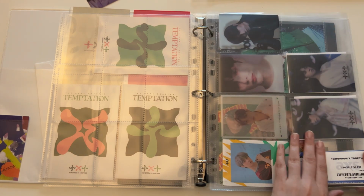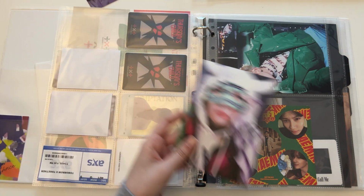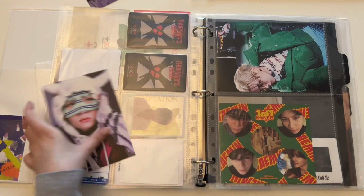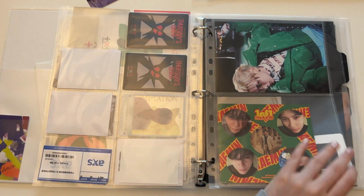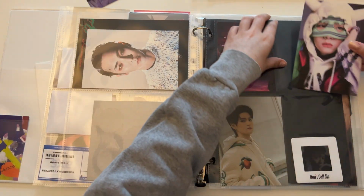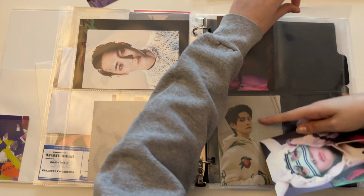I have Yeonjun and Bongyu. Now, I have some shiny things here, clearly. This was my pull from the One of One album that I bought. Just a little Tim in there. And can I put this here? Yeah, clearly that is not shiny.